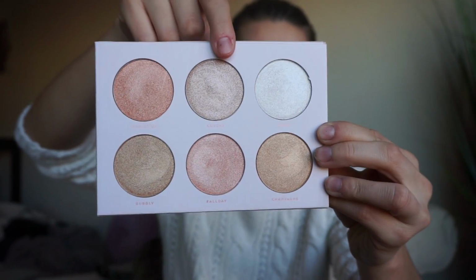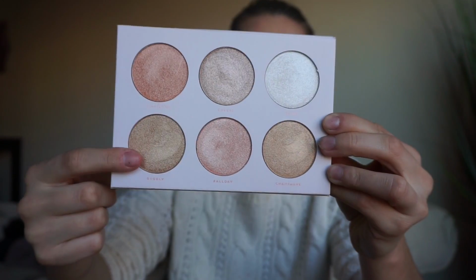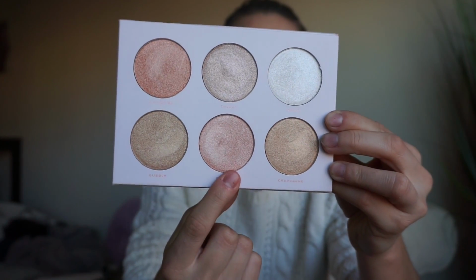Let me just read them to you. So we've got Pinkies Up, Cheers, Shine, Bubbly, hashtag All Day, and Champagne. That's so fun. I just can't wait to try these actually. This is one of the only ones I didn't swatch. I don't know why.